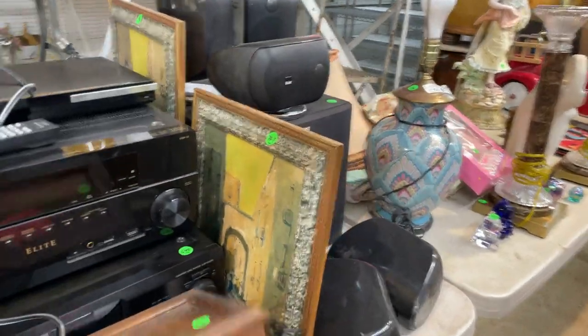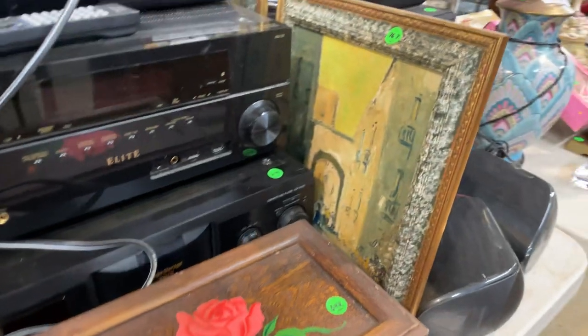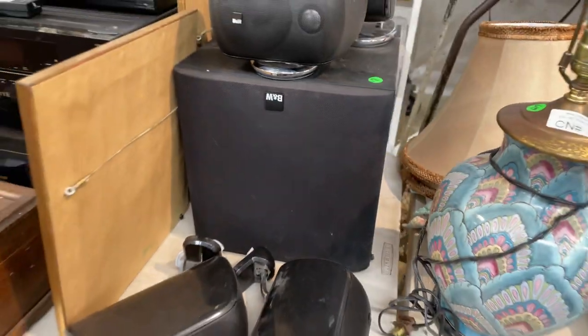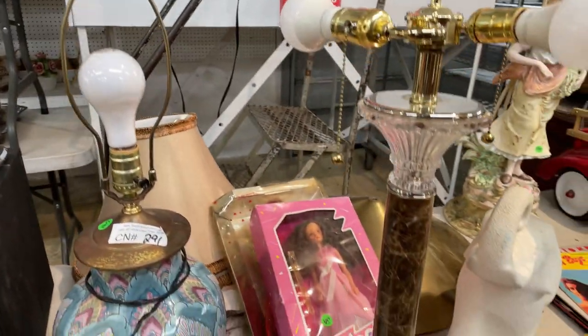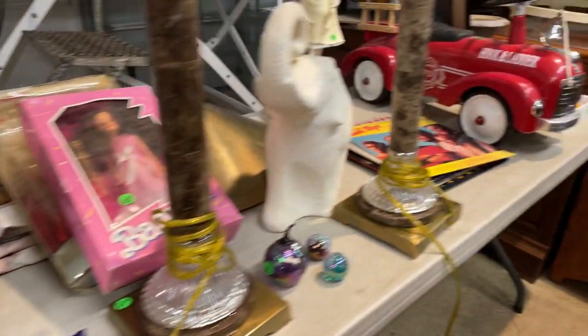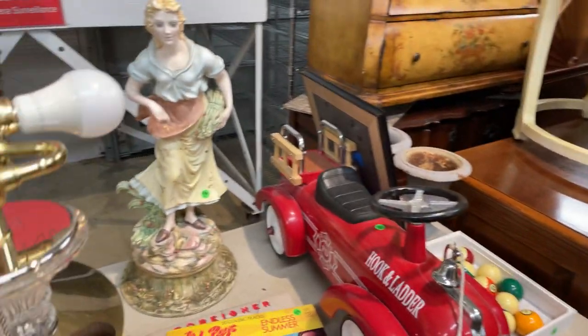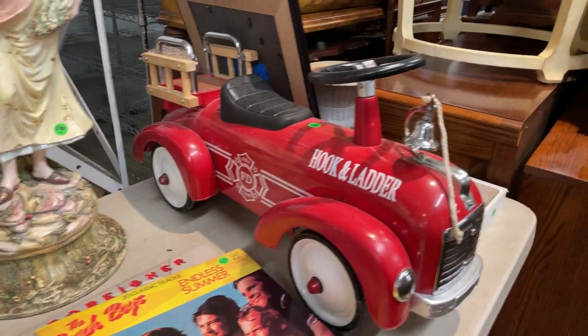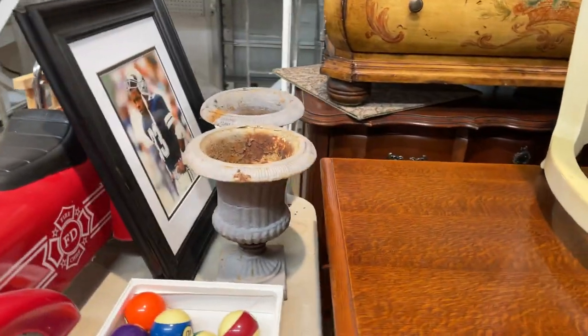Oh, this is cute. See? And then the subwoofers. I'm looking at my camera, and it looks a lot dirtier than it is. Little pedal car for a little child. Those planters, see the size of those? Those are tiny. Keep that in mind.